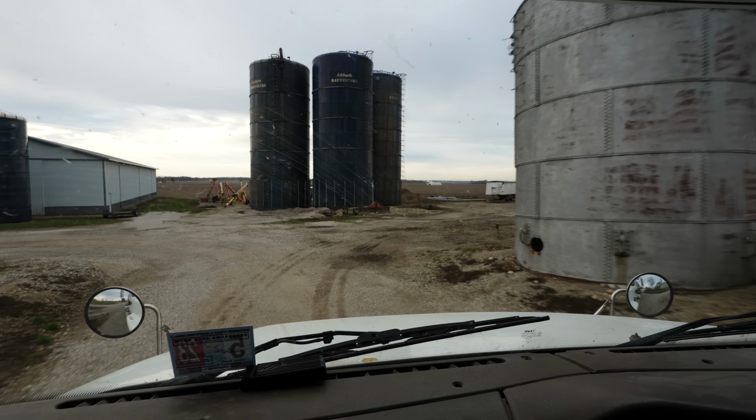Home sweet home. It'd be nice if I had a door opener. Now that is perfect timing. My dad came in clutch right there and opened this up. Looks like the old 8-row we're trading off is headed into John Deere.